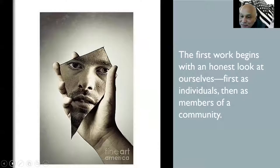So the first work is always with us. I work with museums, I work with prisons, I work with police departments, I work with universities, I work with churches. Doesn't matter who you work with. Those are all organizations, but within those organizations are individuals.